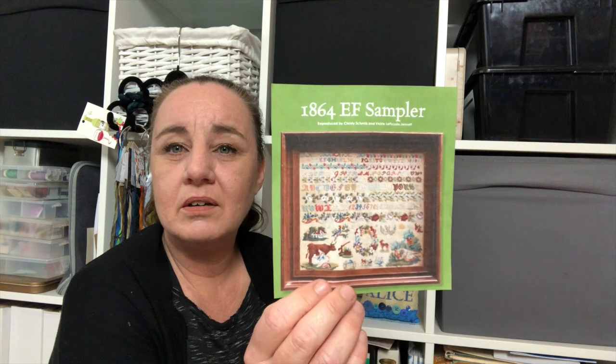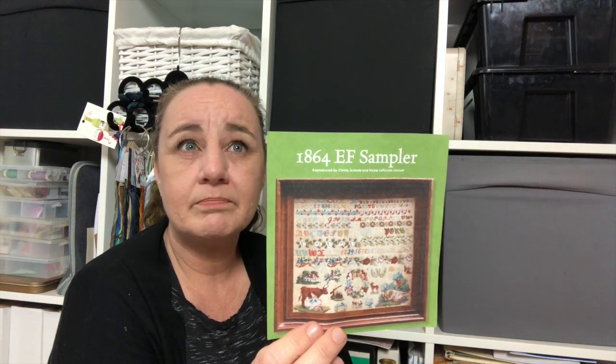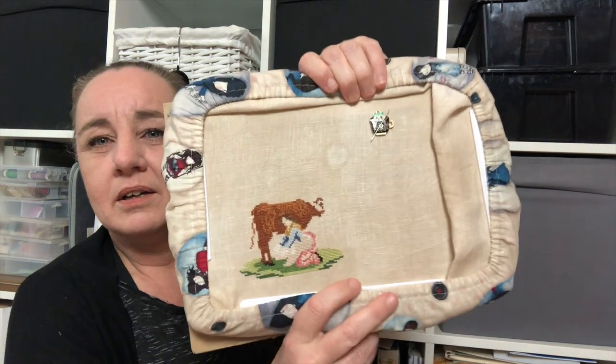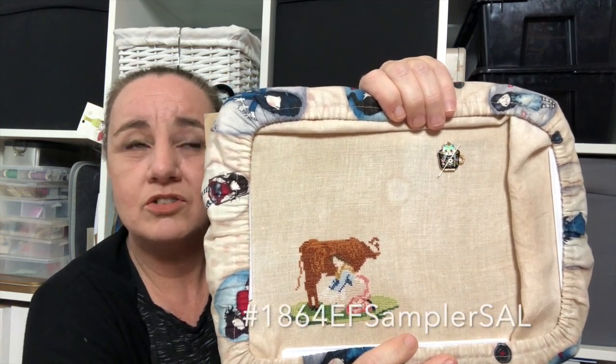And then my last WIP for this time, I have been working on 1864 EF sampler, which is on the DVD or CD-ROM Antique Samplers and Needlework Quarterly. I believe Michelle Mama Loves You GB just showed it on her video, and we are in a stitch along. The stitch along is hosted by Michelle Mama Loves You GB, and Michelle made by Michelle McGraw, and I are stitching along, and some others. So I really love this. I still have it in my Q-snap because I am working on it, and I'm not sure if I'm going to work on it tonight. I started at the bottom left corner, which is not usual for me. I normally start in the top left corner or in the middle.